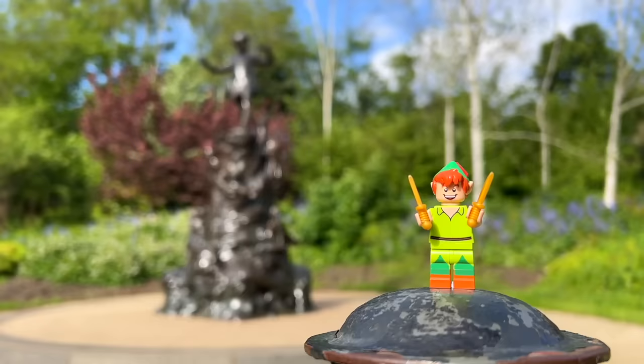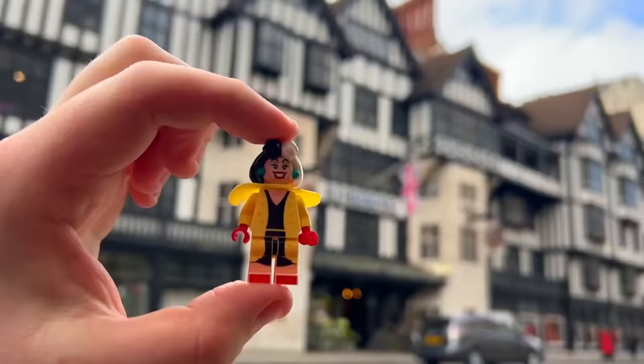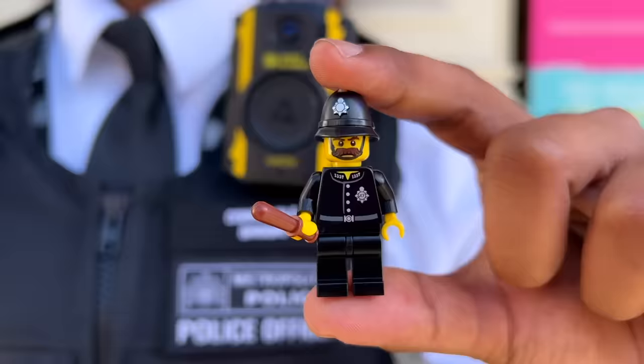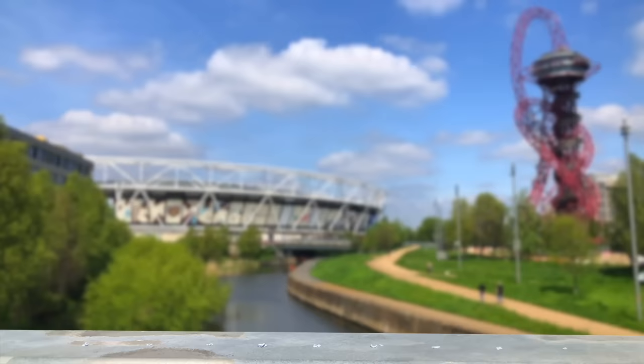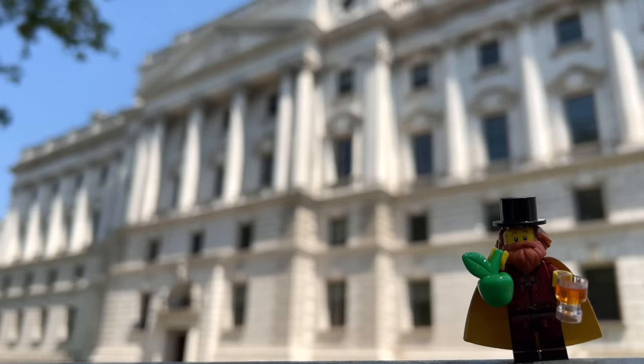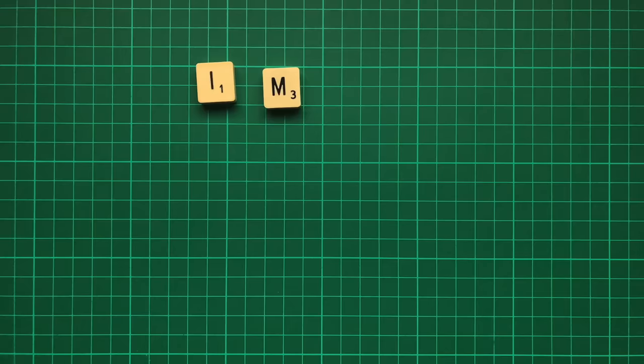Peter Pan at the Peter Pan statue. Cruella de Vil at Liberty. A London policeman alongside a real London policeman. The Team GB minifigures at the Olympic Stadium. And Sir Bramley Apple Mungo-Spreeworth outside of Sprockington Hall. I might have made that last one up.